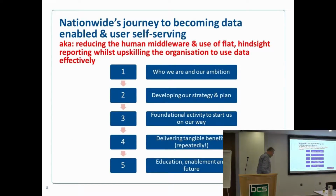Right, so the things that we're going to cover today are who Nationwide are and what we're trying to do. We've got a bit about our strategy and our plan that we're delivering. We've got some foundational stuff that we've done as we've gone along the way. We then look at delivering tangible benefit, which is some of the things that my team have built, and just to give you some ideas that might help you when you're doing some stuff.